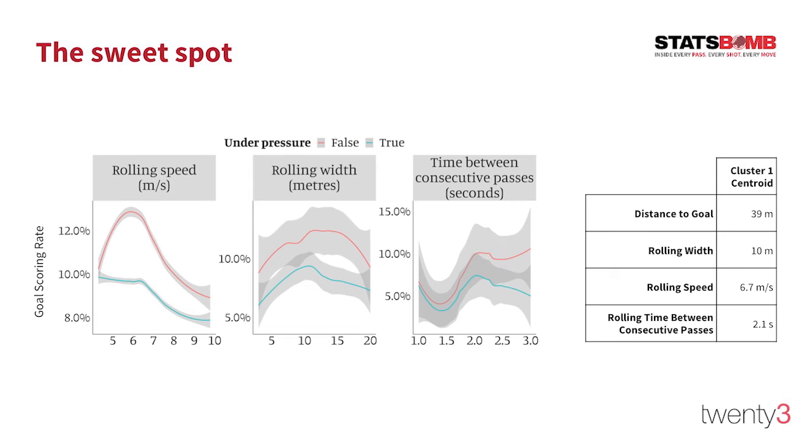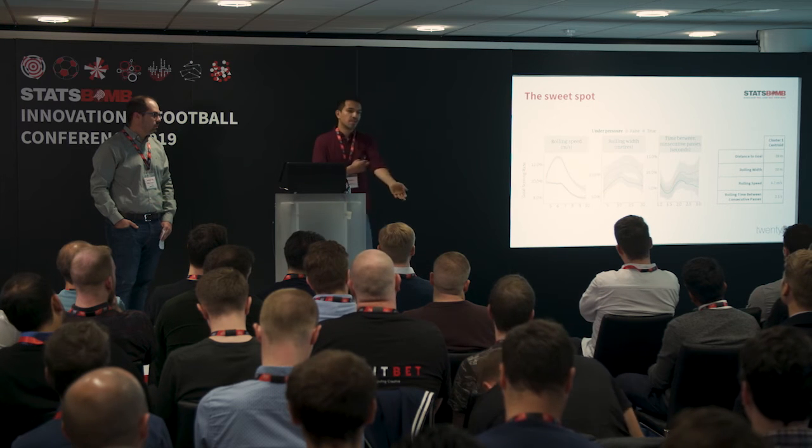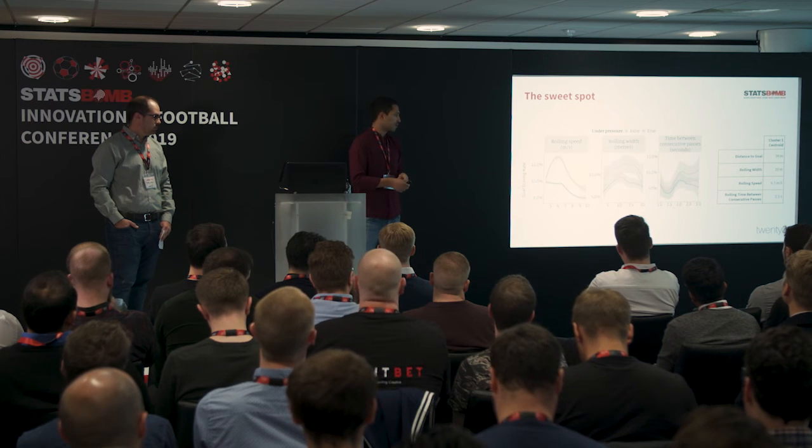Cluster 1 is an interesting one. So cluster 1 is centered 39 meters from goal. It's got a rolling width of 10, so they're playing in a very narrow lane of the pitch. It's got a speed of 6.7. It's the slowest one. It's also the narrowest one. And it's got the least amount of time between consecutive passes. So I think this is characterized by being maybe a rondo, like a lot of short interplay in a small space of the pitch.